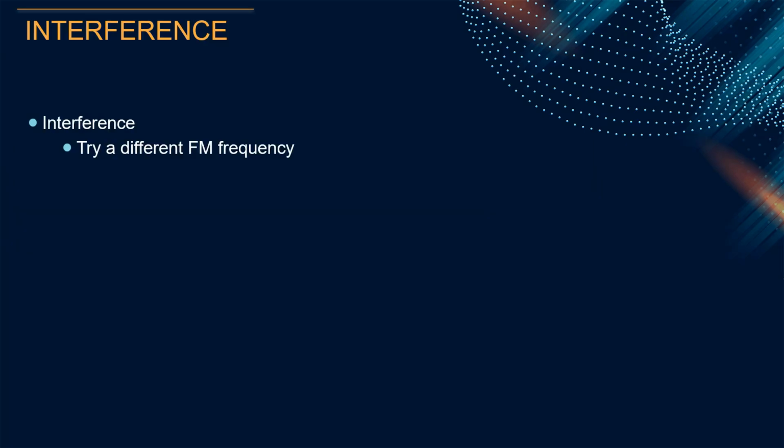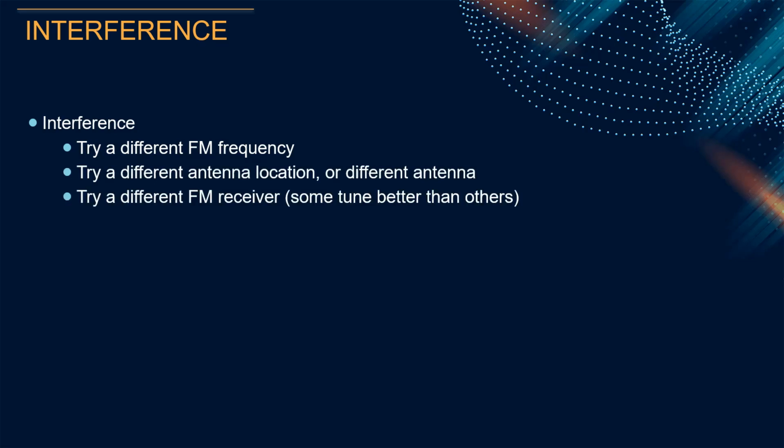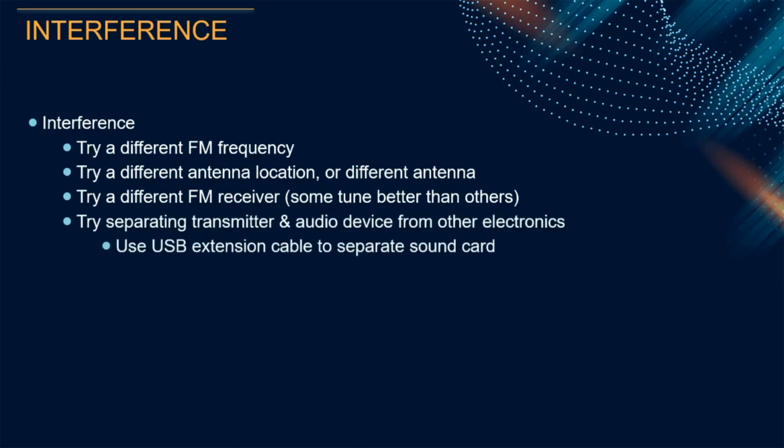Interference. Try a different FM frequency. Try a different antenna location or a different antenna. Try a different FM receiver. You can also try separating the transmitter and audio device from other electronics. Use a USB extension cable to separate from the sound card. And then double check.